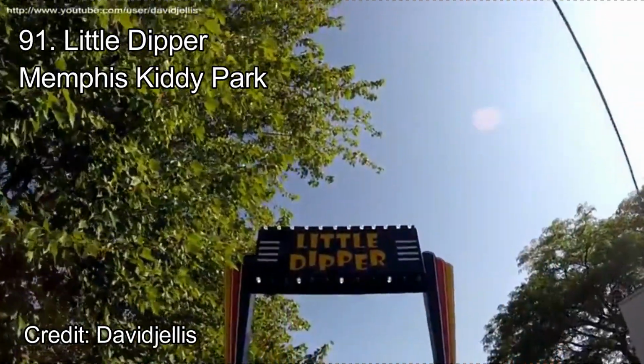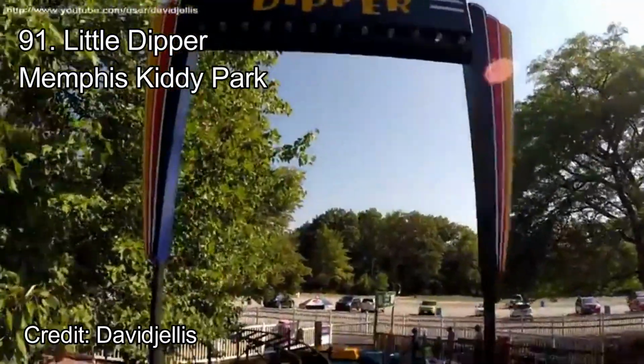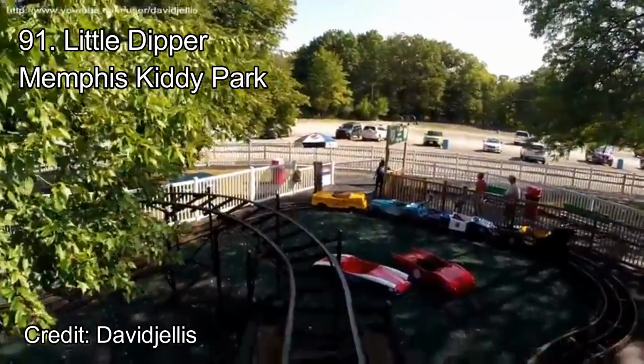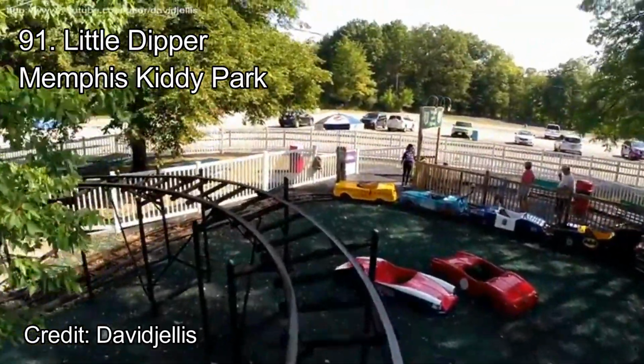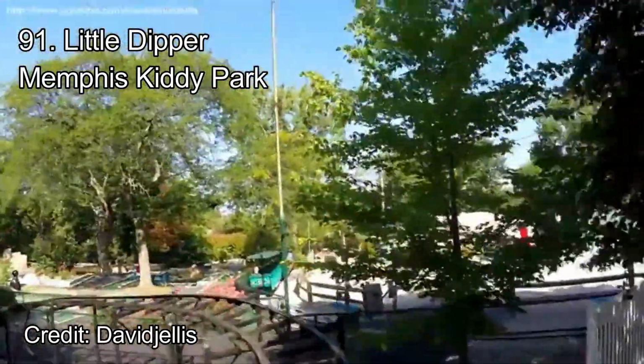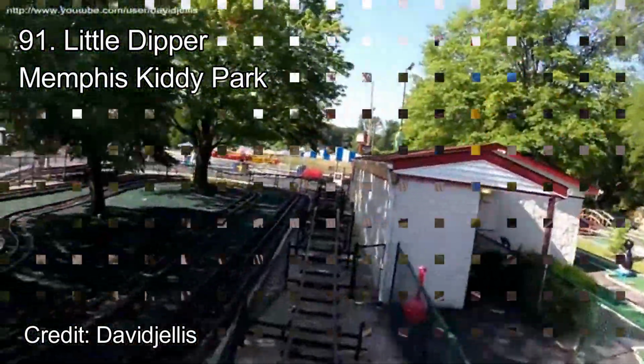91, Little Dipper. This is my first roller coaster. The oldest coaster in Ohio is located at Memphis Kiddie Park in Cleveland, and it isn't anything special. It is pretty scenic with some trees here and there, but even for a kiddie coaster, this ride is small. It's tame and a bit jerky, so I can't place it higher than this.